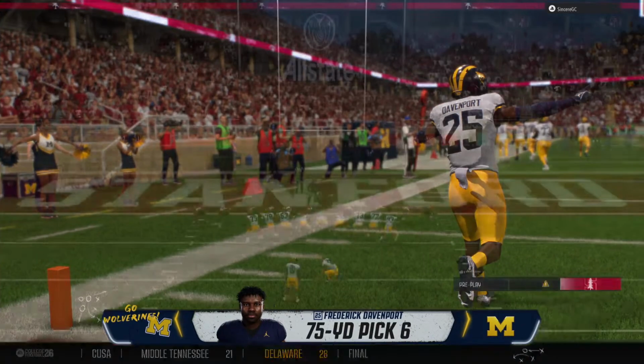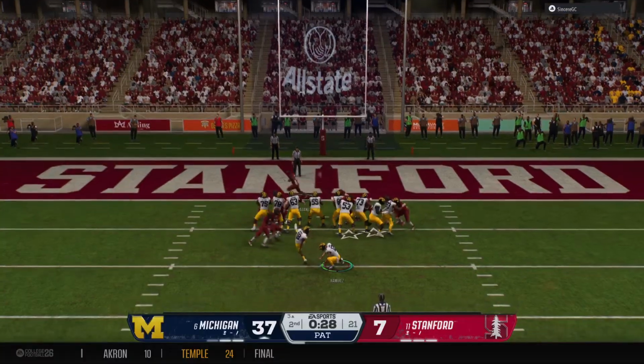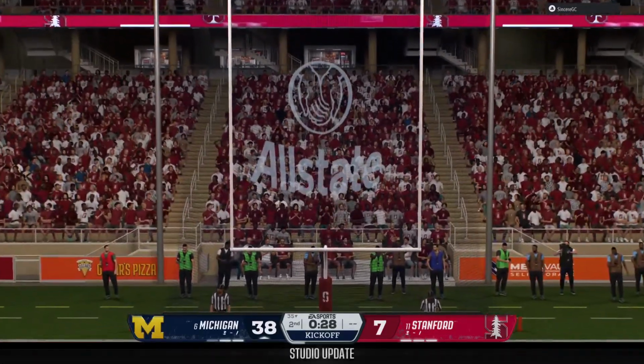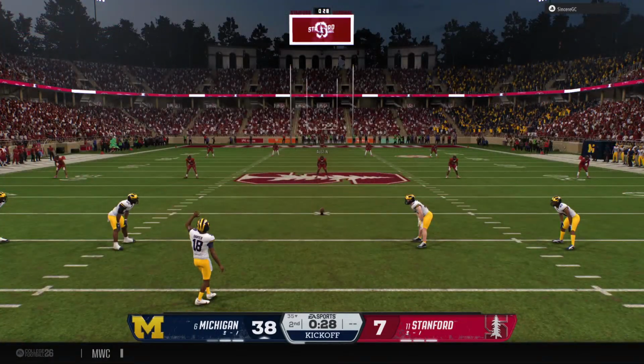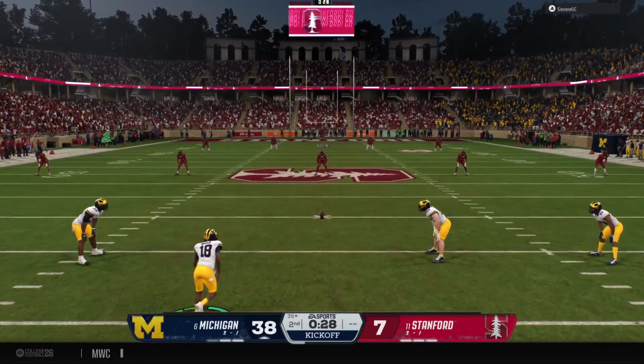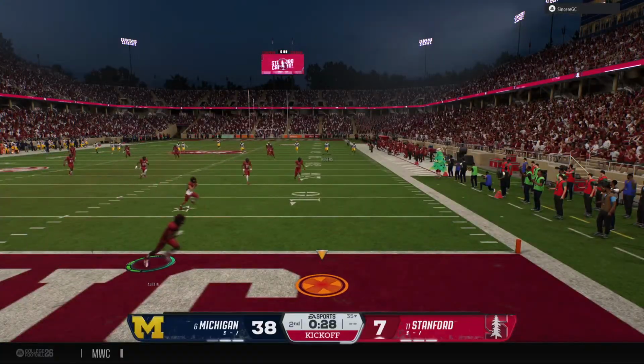Touchdown, Wolverines. And we are officially in blowout mode. This offense has been up and down the field. We've seen so many explosive plays, and they score again before going in at halftime, guys. I'm hoping we can have a running clock here in the second half.